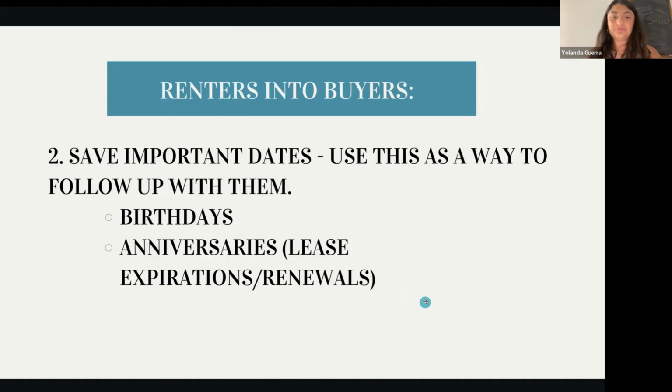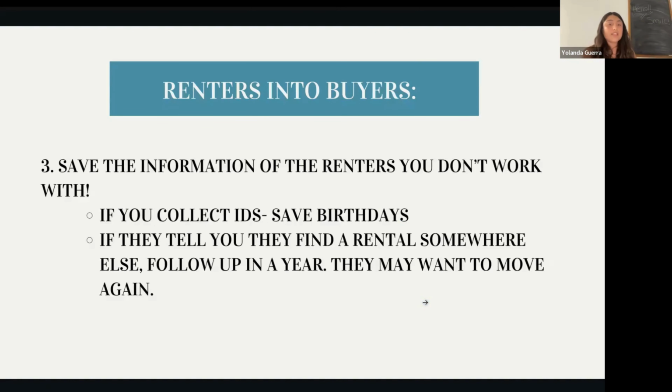Third thing that I want to talk about is saving the information of the renters that you don't work with. This is really important. I think that we all speak with so many people in the day, and I was the type of person that, let's say I was working with a tenant and it just didn't work out. Let's say I got as far as collecting their IDs, their rent stubs, and I knew that they were qualified, but then they found a rental with somebody else, or they just decided to renew their lease and they decided not to move forward.